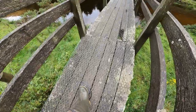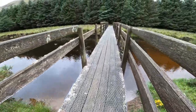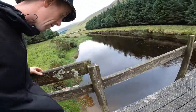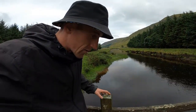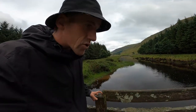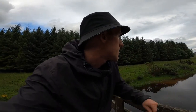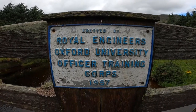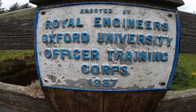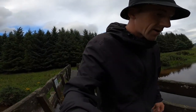The wood on this bridge does look pretty rotten. Look, it's actually crumbled through in sections there. So I'm just going to try and play it safe here, folks. I reckon there's a beam directly below me here, so if I just stay above the beam, we should be okay. Yeah, I've been over this bridge one time before when I went on a different adventure. Look at this, the Royal Engineers, Oxford University Officer Training Corps, 1987. So that's cool, folks. There's a little nugget of history.